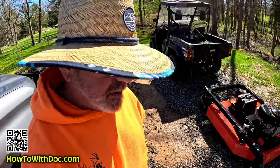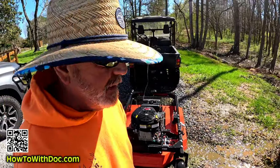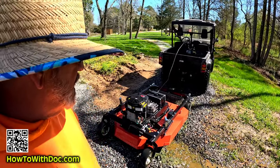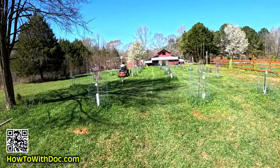I'm a big believer in washing your equipment. We're getting to the point that every time we use our equipment, especially in the spring, we're washing it off. Cutting the orchard. Man, it smells like onions.